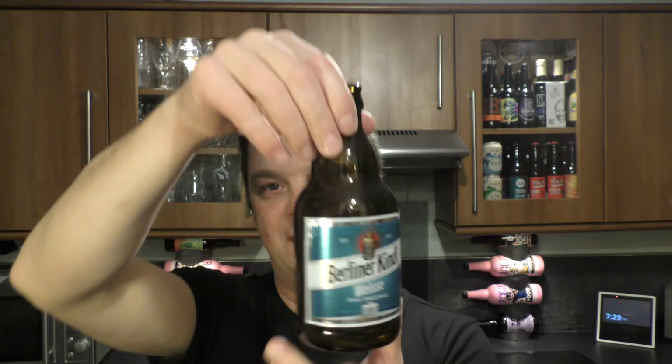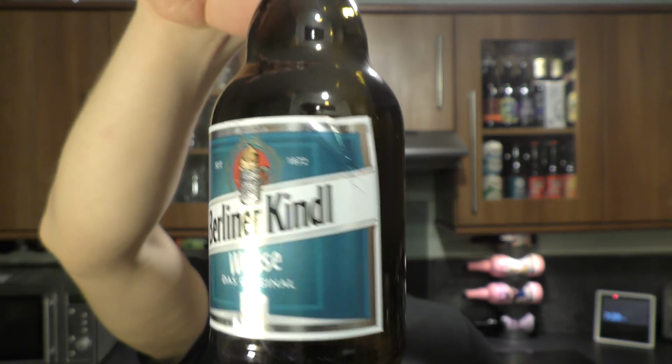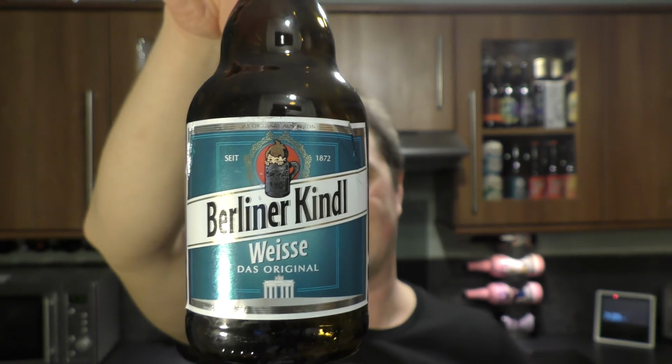Berliner Kindl Weisse, das Original. The first thing I'm going to do when I finish my beer reviews is go and look up this brewery and see if it is indeed one of the first Berliner Weisse breweries, because I do like a bit of history. But rating for this beer, I think it's a fantastic, absolutely fantastic beer. Stone the Crows, 9 out of 10. It's a 9 out of 10 from Real Ale Craft Beer.